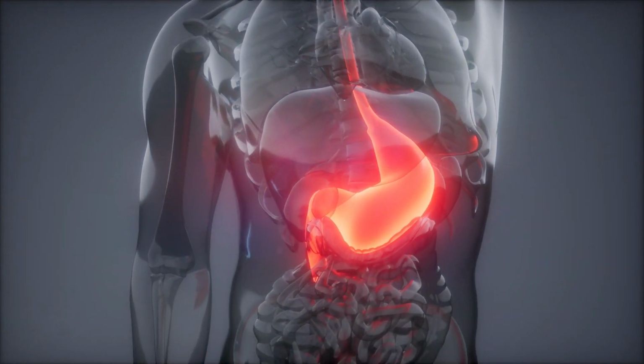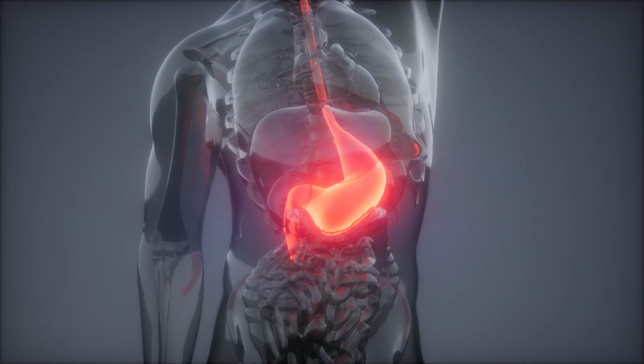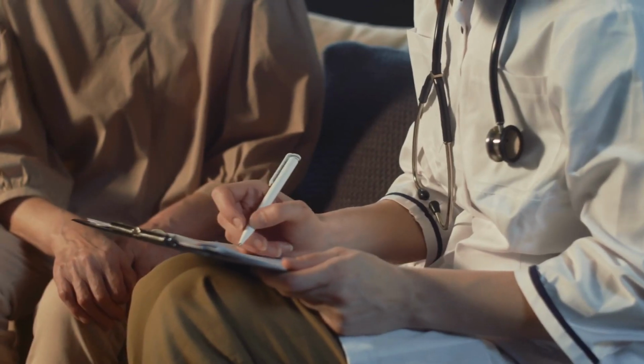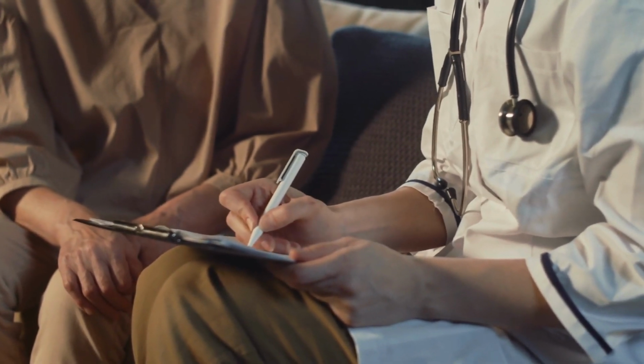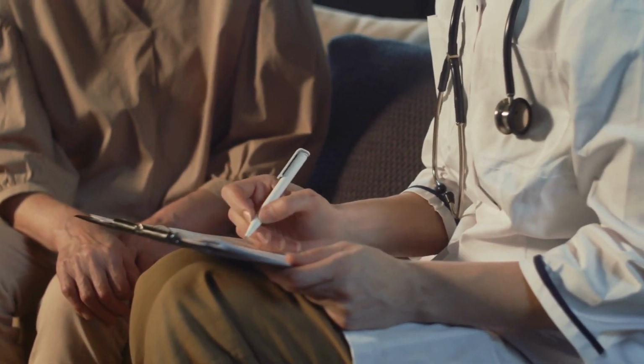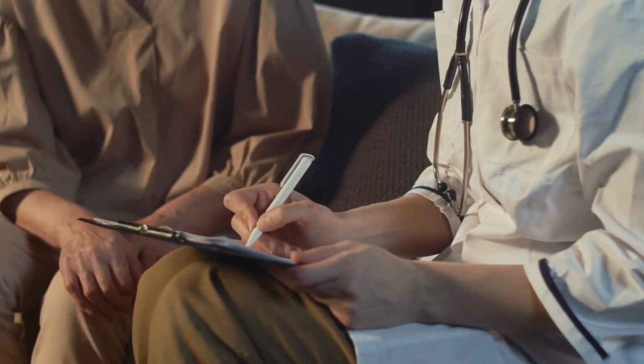Hiatal hernias are more common in people over 50 and in smokers. They are caused by pressure on the diaphragm, such as from obesity, chronic coughing, constipation, or heavy lifting.